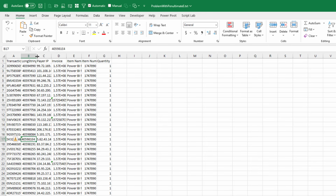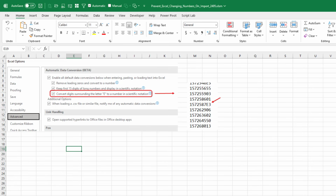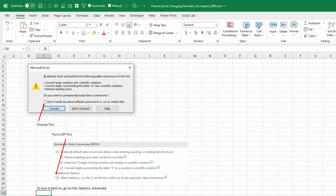So that number comes in and the E stays there. All right, so far this is great. 3 issues, and Excel has given us a choice in those issues. Let's just be aware of something here. When you first encounter this, in this particular case, I had a file that had all 3, and my choices are either do all 3 or don't do all 3.